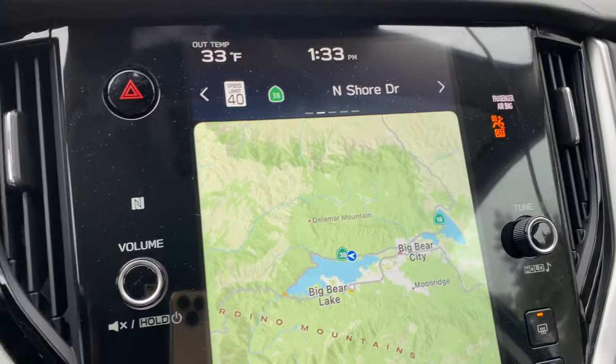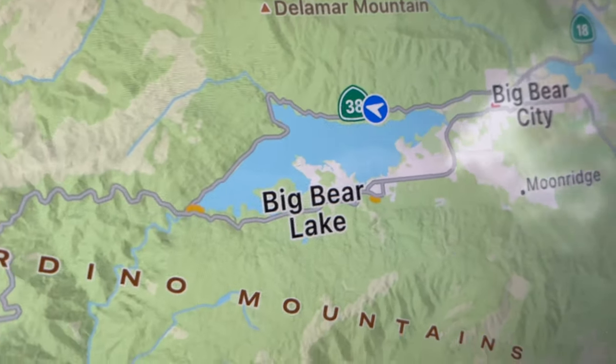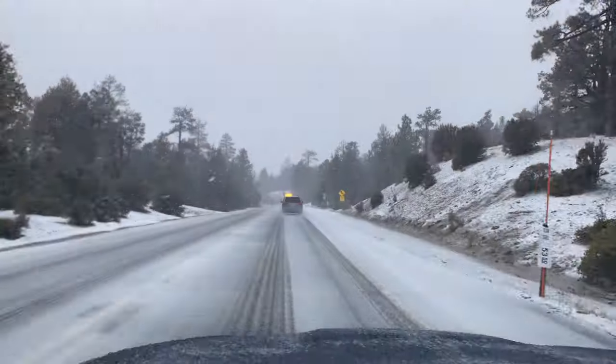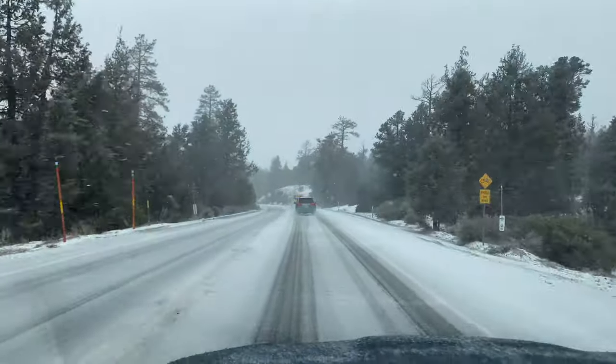Still 33 degrees at 1:33. And that's where we're at. And there's a little traffic by the dam, unfortunately. Dang it. That just popped up.